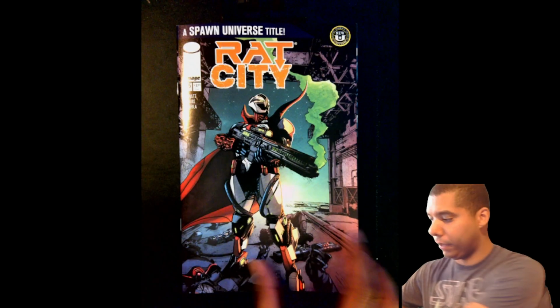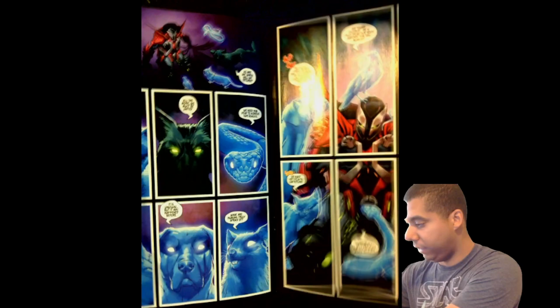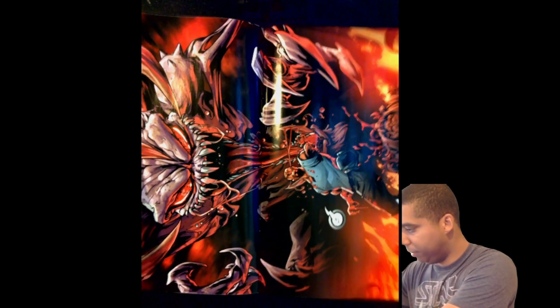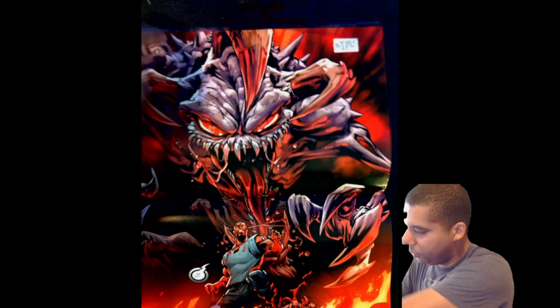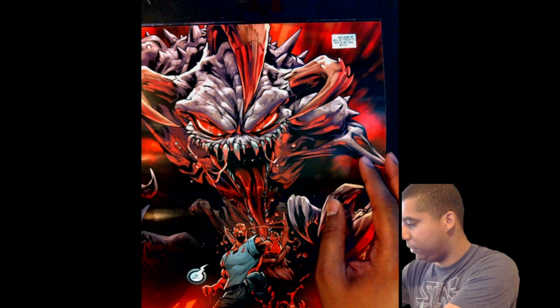So with that, going into some of the artwork here. The artwork for Spawn Rat City has been very good. I will say that. But to me, I was like, I don't know if it's necessarily warranted being above a 4. You do get this pretty cool, turn the book to a vertical format, full spread here.